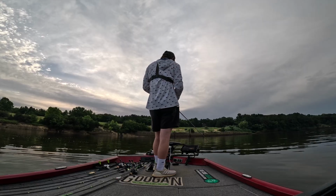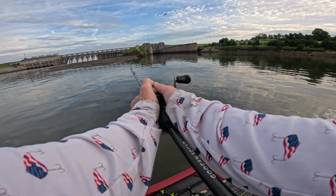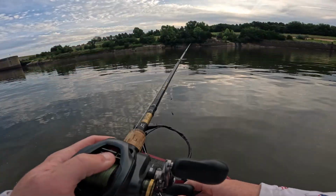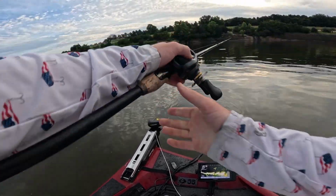I really want to stick to topwater, but I just don't know if I'm gonna be able to get them to fully come up for it. Might not get as many bites as this crankbait, but if it gets a bite, it's gonna be a nice fish. Just looking on live scope, like there's just a ton of them sitting right out here. Oh, one just literally blew up right there.